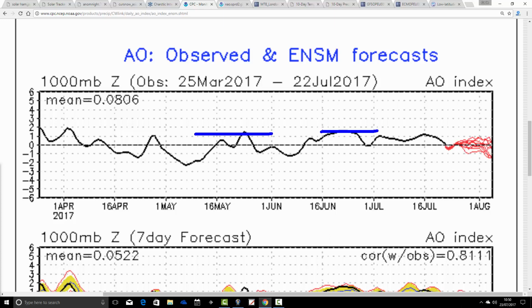So if we were to look at this in the summer of 2007, we would have had a lot of negativity of the Arctic Oscillation, because there was a lot of blocking over the North Pole in the summer of 2007 when we had all of those floods 10 years ago. So it's always the weather that's driving the index. It's not the other way around. The index isn't actually driving weather, it just tells you what weather is doing.